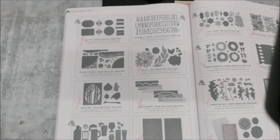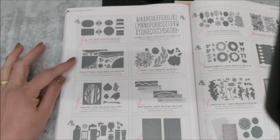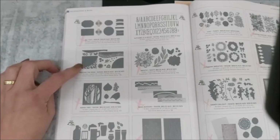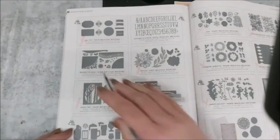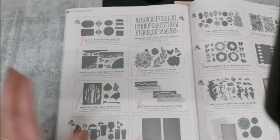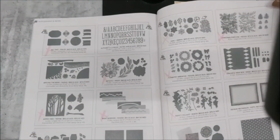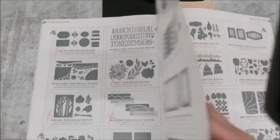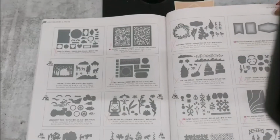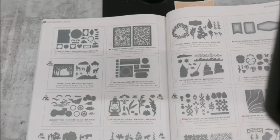All right, coming across into the standalone dies. So probably easier just to say on this page, Around the Bend, which I do believe I just read Around the Bend was actually going. So I'm going to check on that one, but I've got a feeling it's going as well. Then we've got all of these dies that are going to be going. And then we move over to all of these dies, which are also going.